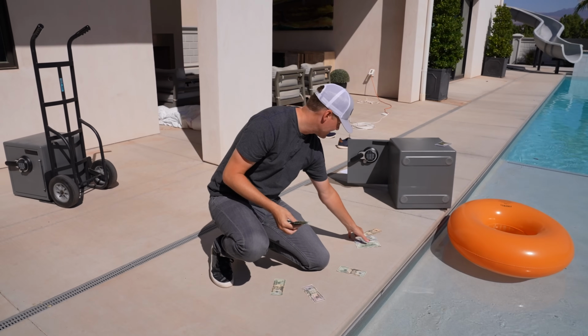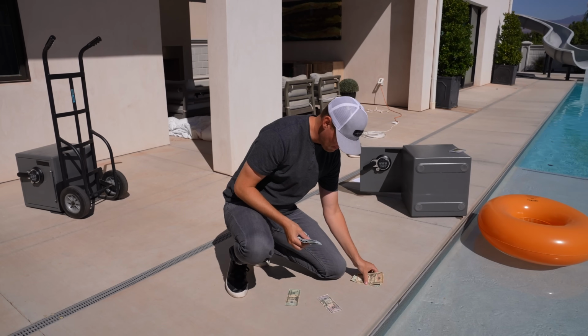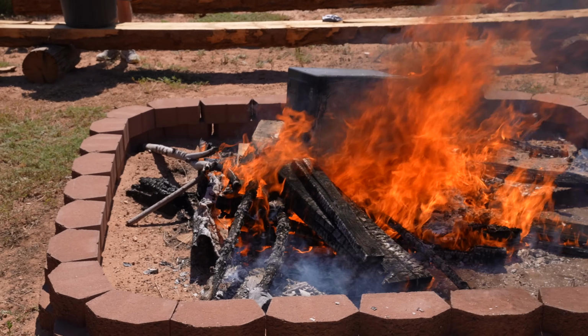Fun fact, it only takes like 20 minutes for money to dry out. Oh, the safe is sinking. It's sinking.